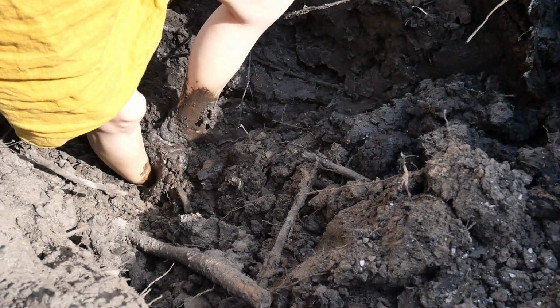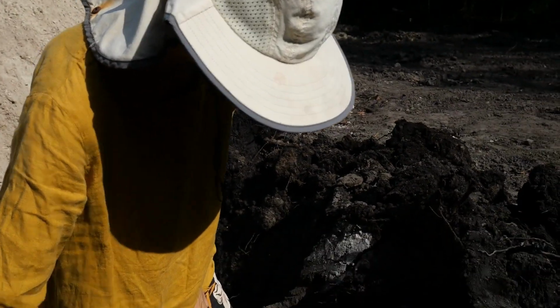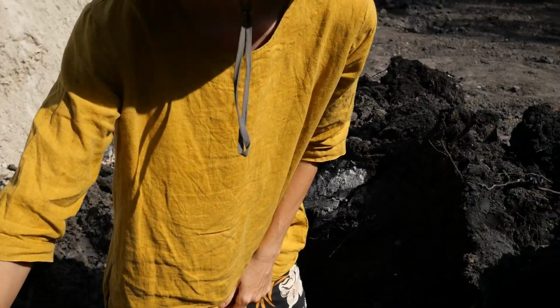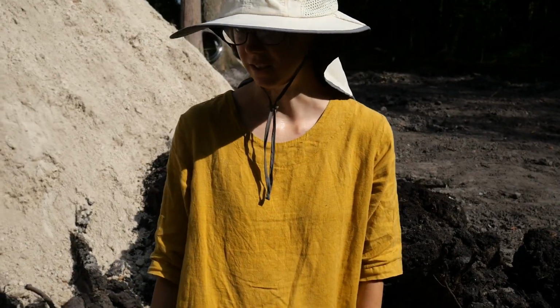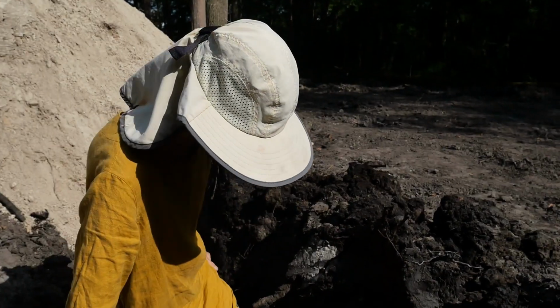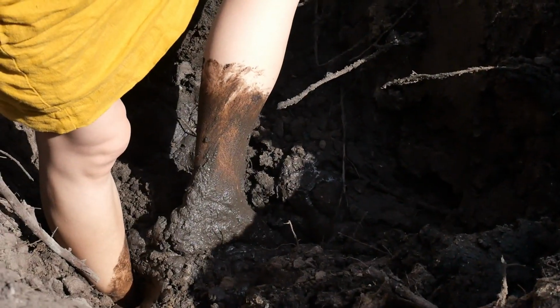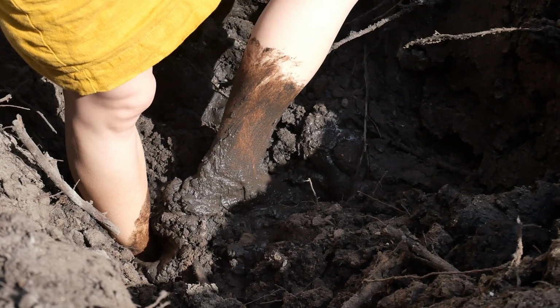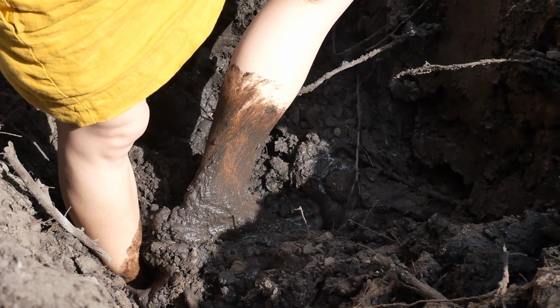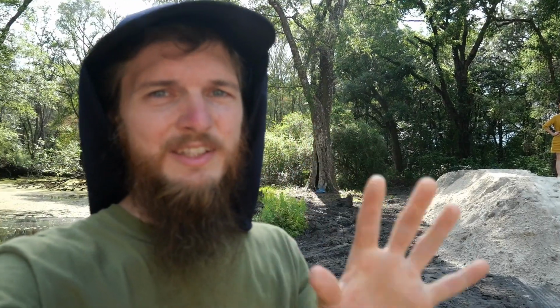What do you think, Ash? It's pretty weird. I mean, look at you. It's up to your waist, basically, the hole that he made. It's like the weirdest thing ever. Yeah. I don't know why it's like this so deep. Under all this dry soil. Yeah. Hard, packed soil. That's crazy. There's so much soft mush underneath this hard ground.